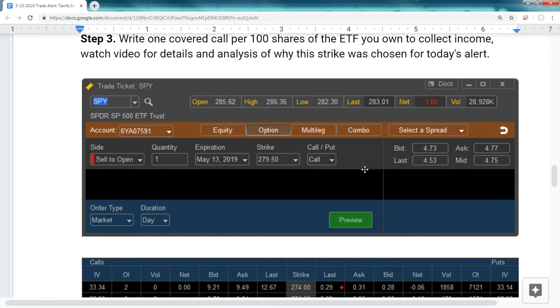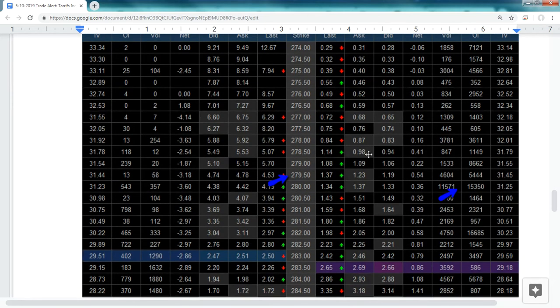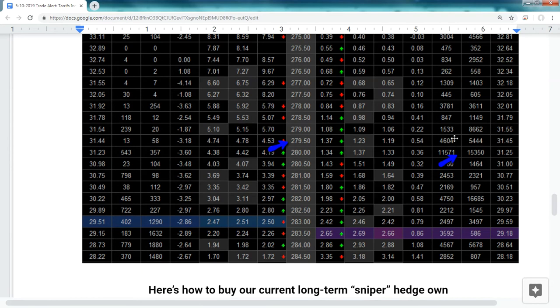So that strike price is what's important today, not the credit. Whatever the credit is, don't worry about that. This is the strike that I like. I'll show you why. The open interest, which is where some large investors are willing to buy the SPY, is at 280. So we went right below that at 279.50. And this only has to protect us from now until Monday.